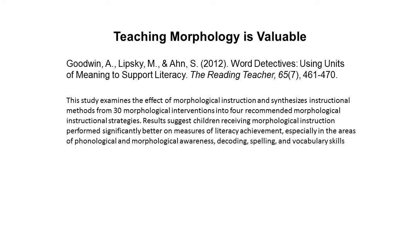Another area that I'm particularly interested in is the specific teaching of morphology. By morphology, we mean the way that words end. So the difference between eat and eating and eats. The difference between happy, happier, and happiest. And most people would call that grammar. Yeah, grammar. So we're talking about word endings here.